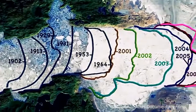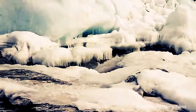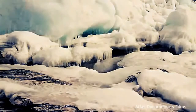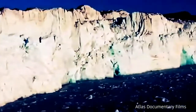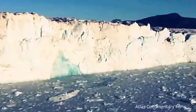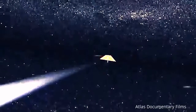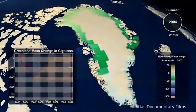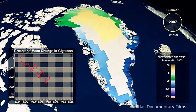One reason, scientists say, is that water seeping down into its base is acting like a lubricant. Another is that as the glacier thins, it's more likely to break off or calve when it interacts with warmer ocean waters. Scientists are tracking the overall rate of ice loss with the GRACE satellite. They found that from 2003 to 2009, Greenland lost about 1 trillion tons, mostly along its coastlines.